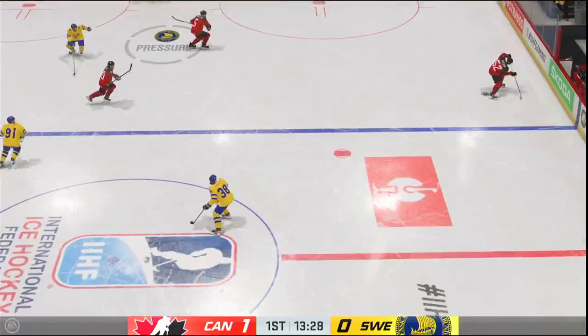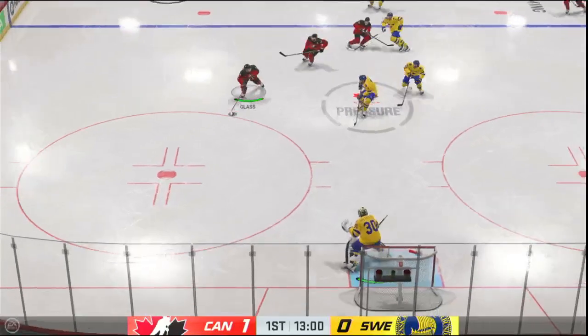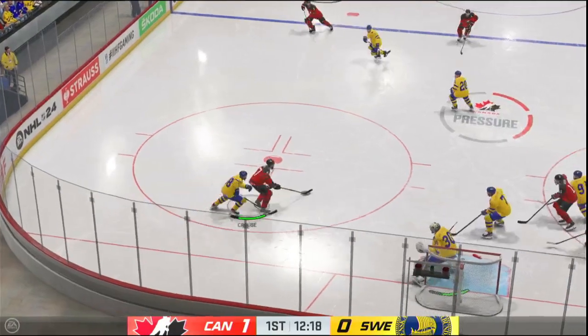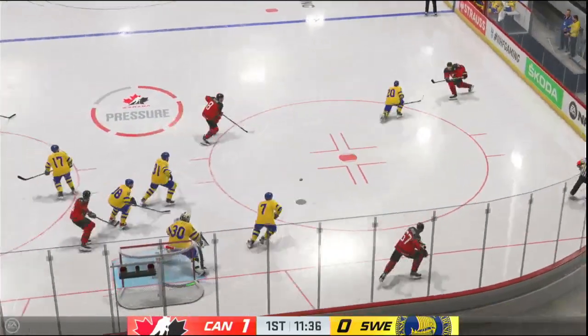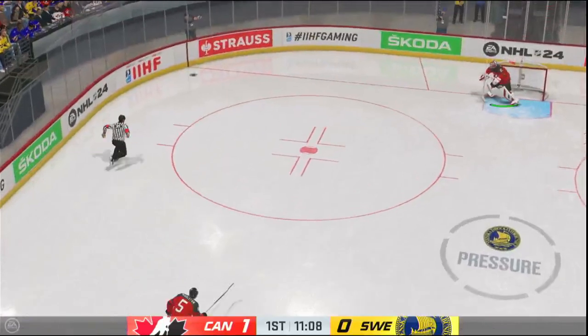They try to maintain possession inside the defensive zone. Moves it to Glass. Shot! And he uses the glove to keep that out, getting a piece of it. Kraus in the corner now. Glove save and the puck moves on. Picked up along the wall by Kraus. Shot from the wall. And the puck leaves the zone. They'll be forced to regroup at center.